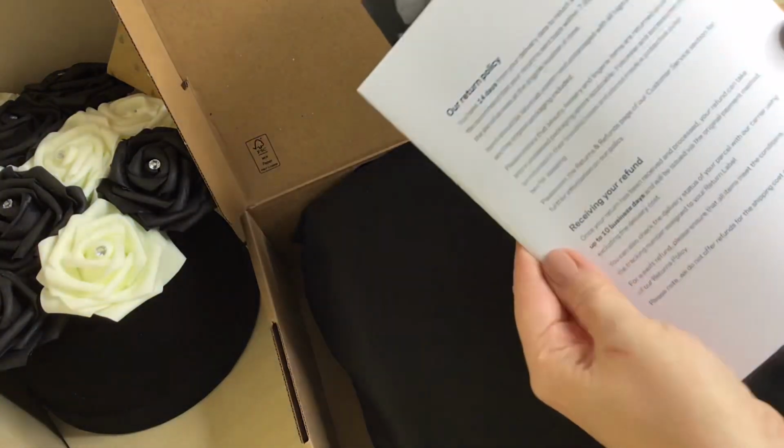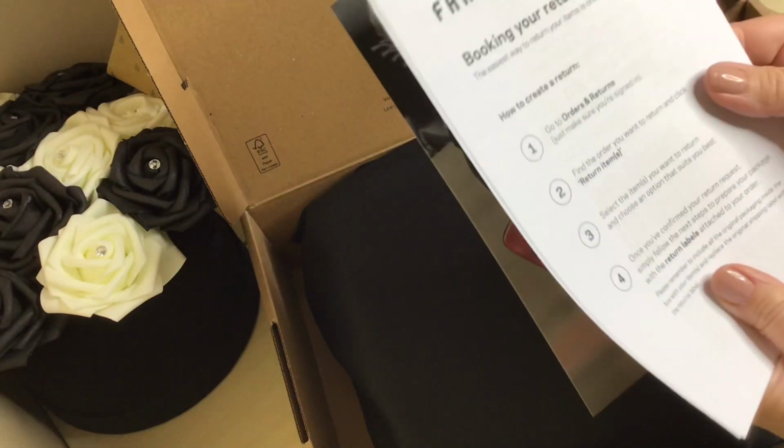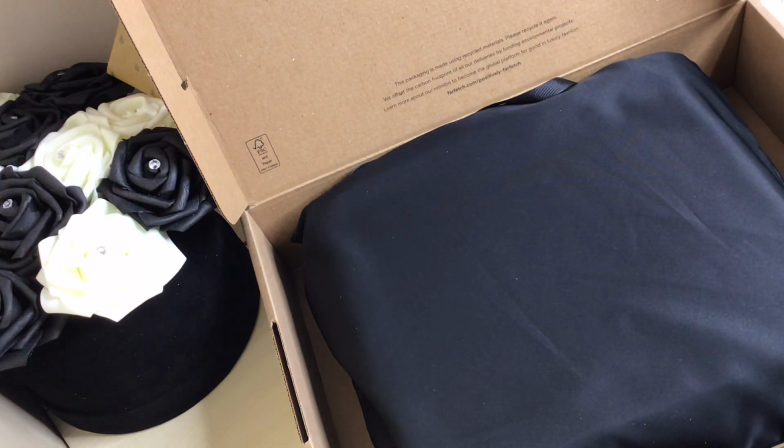There's my information about their refund policy. You have 14 days to return items on FarFetch, and in here will be a shipping label to enable me to do that if I need to return.